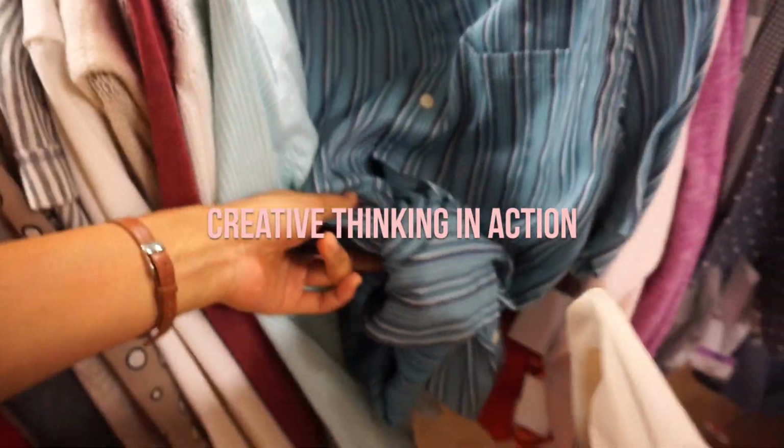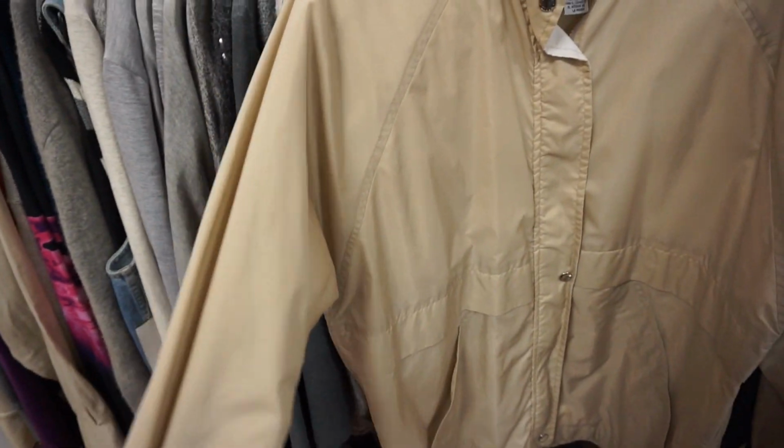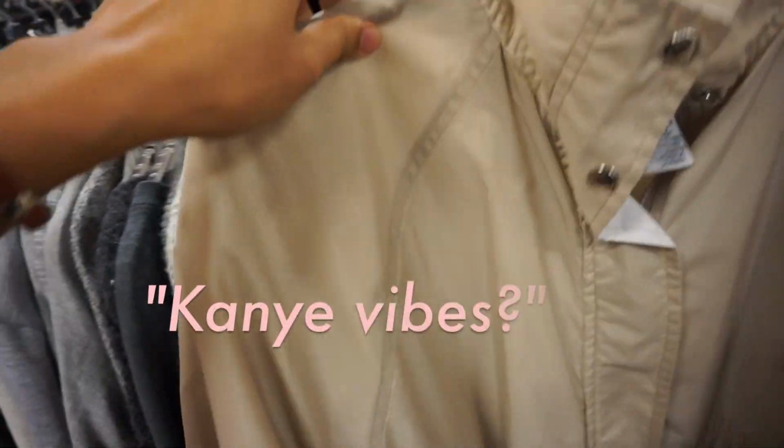So I'm looking through the shirts. I usually don't really look through them, but I came across this one. I thought it looked nice. I kind of tied the bottom. I feel like it could be a little cute tie shirt. I'll try it on, and I like how movable it is. Like I said, guys, you should go through the winter collection, or the winter jackets and sweaters, since not many people go through them. And oh, look at this. Looks like a windbreaker. I like the tan color. It's giving me Kanye vibes. Maybe I'll try it. Yep.